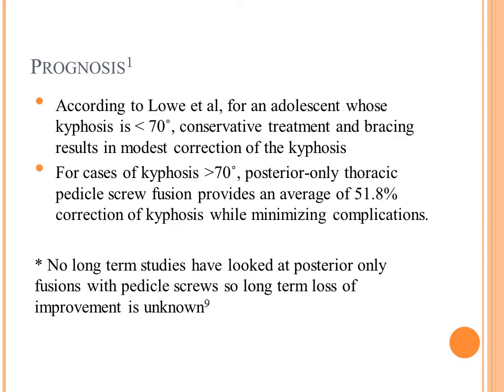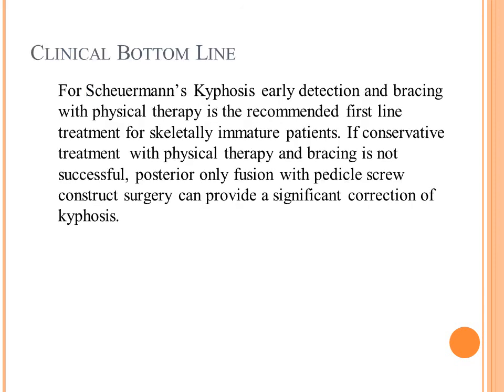According to Lowe et al., an adolescent whose kyphosis is less than 70 degrees should consider conservative treatment and bracing to fix their kyphosis. For most cases of kyphosis greater than 70 degrees, posterior-only thoracic pedicle screw fusion provides an average of 51.8 degree correction of kyphosis while minimizing complications. However, since no long-term studies have been able to be done on using posterior-only fusion with pedicle screw fixation, the long-term effects of the surgery are unknown.